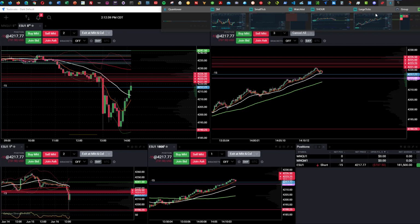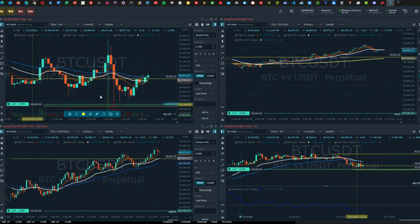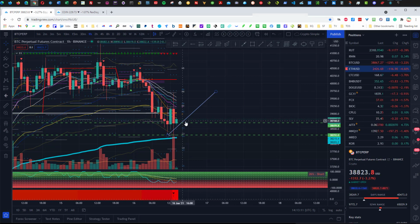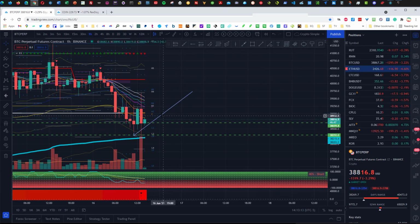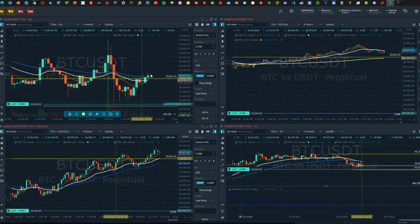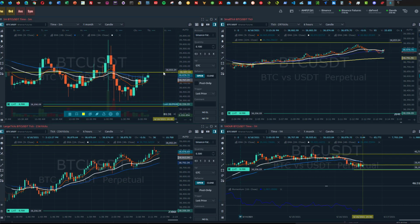Bitcoin still, nothing to do there. Wonder if we're at the weekly open on that. No, not yet. Weekly open is 39. Right around here, that's the weekly open. Put that level up here.